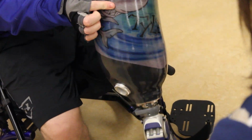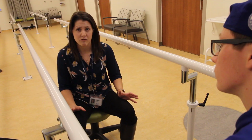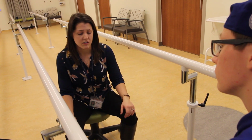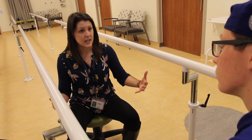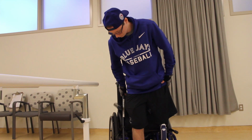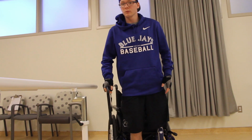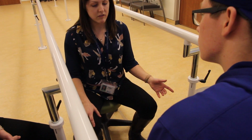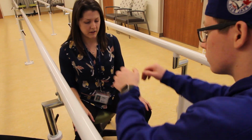In sitting, we'll do a couple of quick checks to make sure that everything's comfortable. At the end of the day, you want patient safety as your primary concern. You want to make sure that when you get up and stand, nothing is going to be pinching or hurting anywhere, because we don't want that. So once the prosthesis is on, I'll have you stand up for me, Tyler.